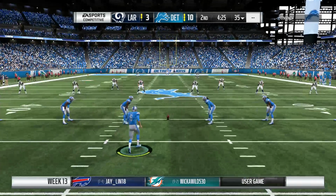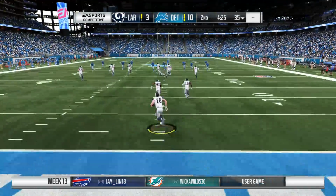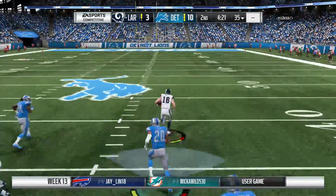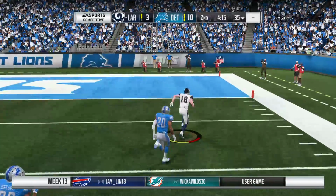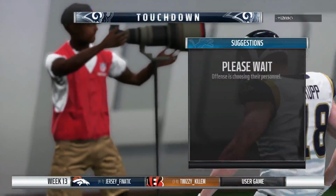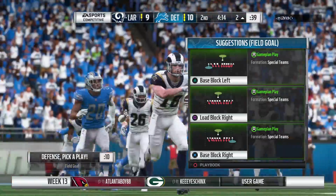Martin, the punter, now out to kick it away. This fielded a few yards into the end zone. It's a foot race. The 40, 30, 20. Touchdown, L.A. In for the score. And the Rams are an extra point away from tying up this football game.